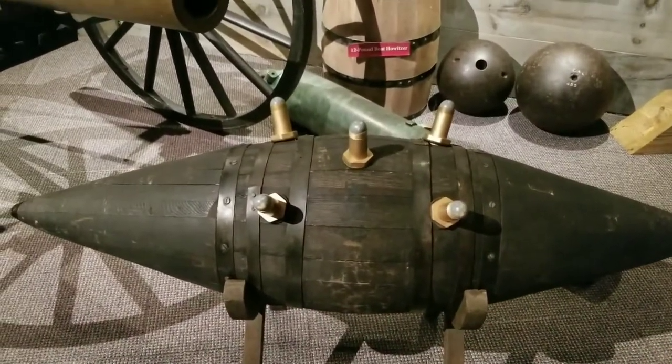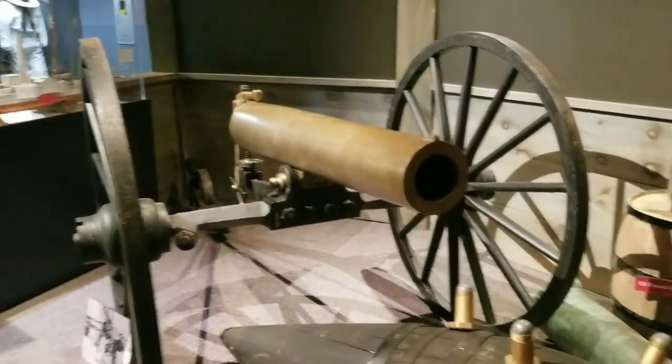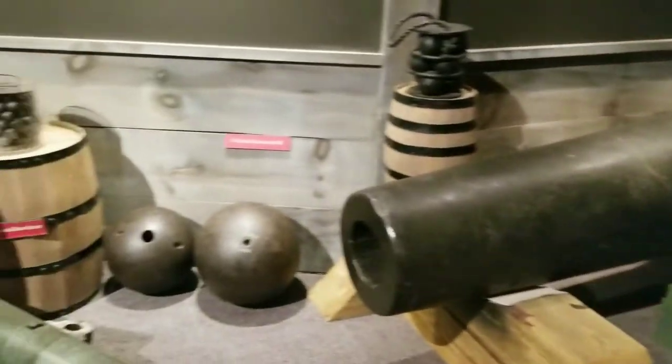455 pounds. Hey, this is the one that me and David like. Right there, the grape shot canisters. Every time David does reenactment, he calls for grape shot.